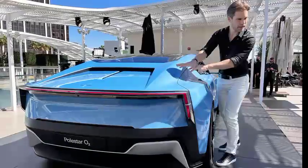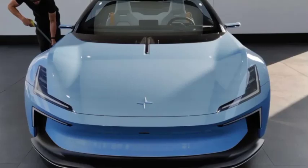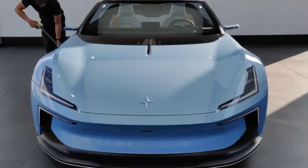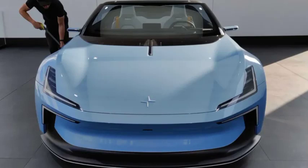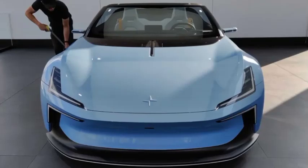Ingenlath also suggested the 450 kilowatt P10 motor seen on the brand's Precept concept could easily be packaged in the roadster. Inside, Polestar has used a mix of thermoplastic monomaterial and recycled polyester, which keeps weight to a minimum. But even better than reused rubbish seats is the cinematic drone that comes with the O2.